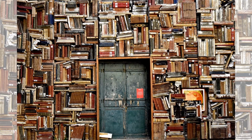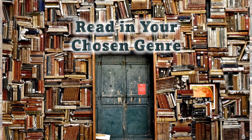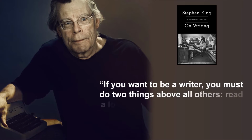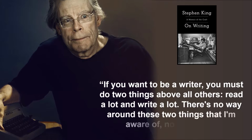The first type of research is reading in your chosen genre, the genre you plan to write in, especially newer, successful works. Something I always shared with my students at the beginning of every semester was a statement from Stephen King in his nonfiction work On Writing: A Memoir of the Craft. If you want to be a writer, you must do 2 things above all others: read a lot and write a lot. There's no way around these 2 things that I'm aware of.